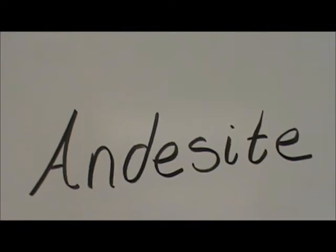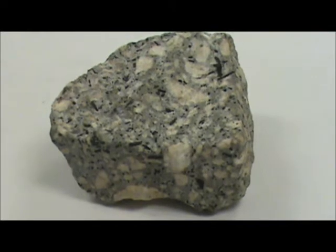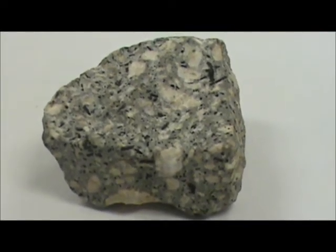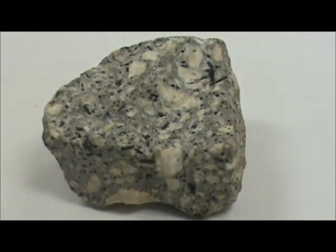Number 11 on your rock tray is going to be andesite. Andesite is a fine-grained igneous rock. However, it is porphyritic, meaning it has larger crystals embedded in the fine-grained texture. Note the bigger crystals are white and noticeably larger.